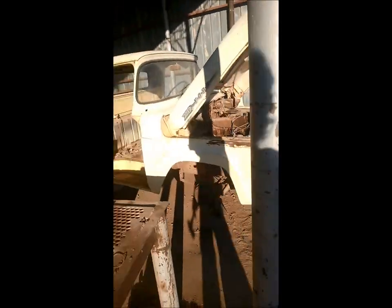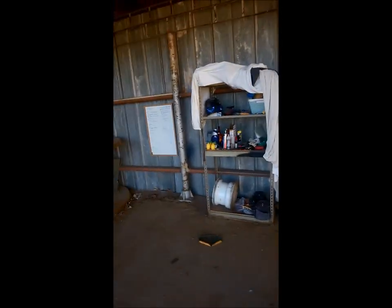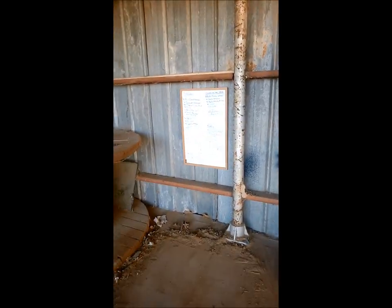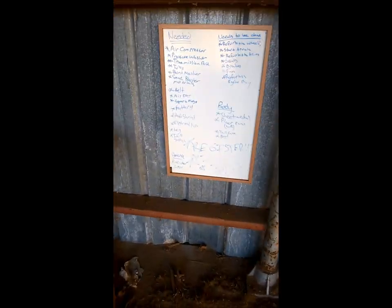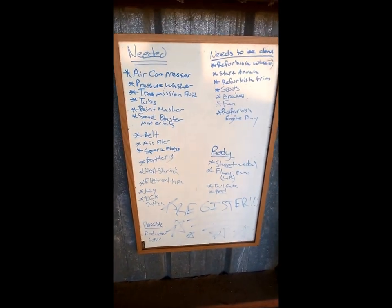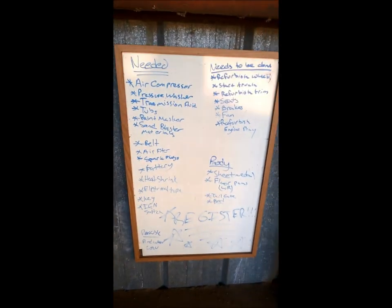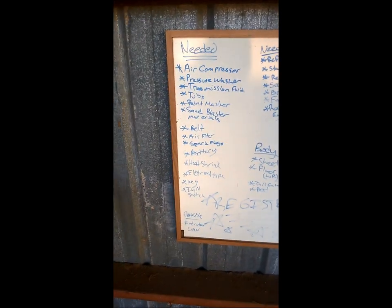Next I'm just working on the radiator right now. As you can see, I got my chisel and hammer here. So yeah, here's the list of stuff that we're going to be doing to it. What we need, tools and equipment wise, and body, what we want to do to it. Haven't crossed much off of it yet because we haven't been able to.